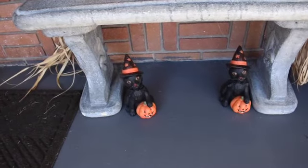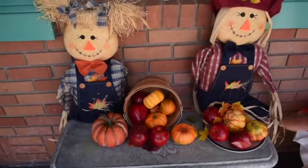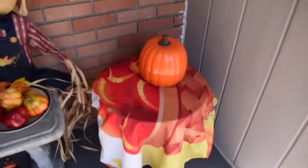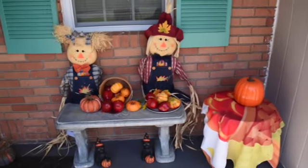Now I got those from Kirkland's. I got the scarecrows from Ollie's. All the gourds and apples and the apple cart I ordered off of Amazon. I don't remember where I got the pumpkin from. And then a little hanging I also got off of Amazon. So I'm ready for the fall.